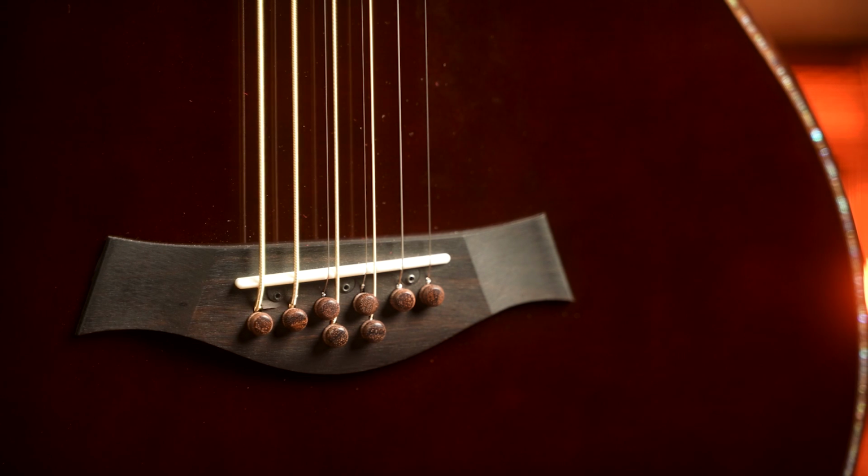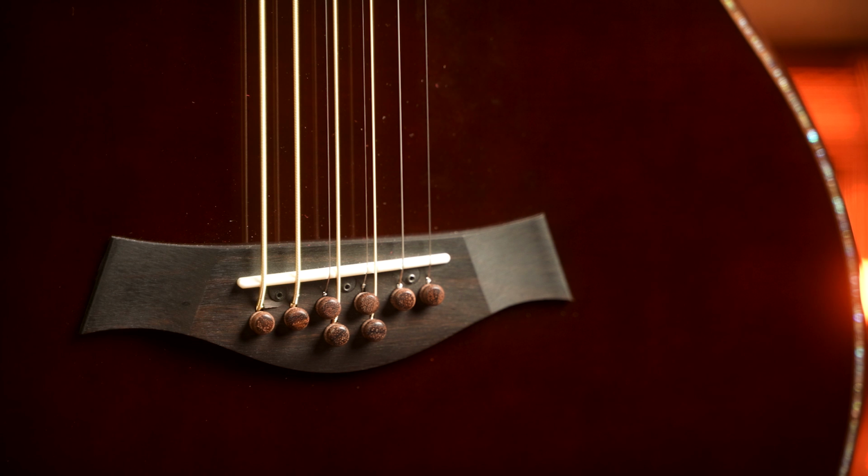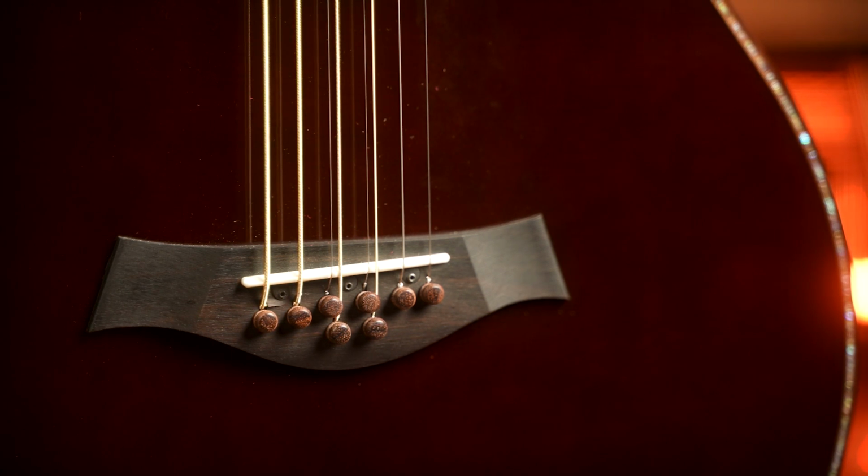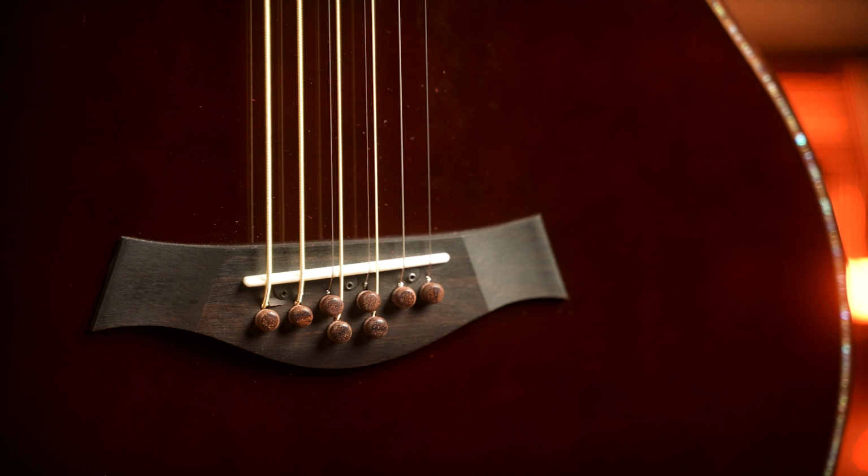And you can see right there, which this has nice, is that rosewood or ebony? I'm pretty sure it's, I think it's ebony. I don't know, it looks so different than the bridge. But either way, wood bridge pins, not liquid metal.